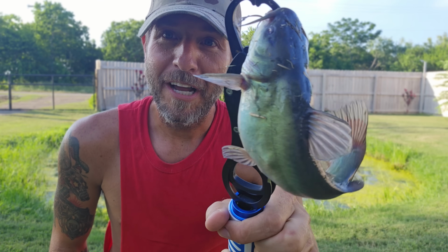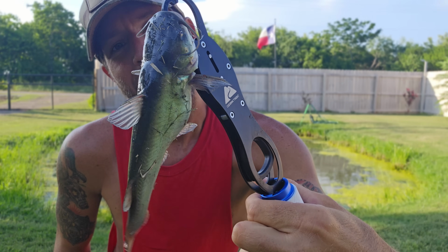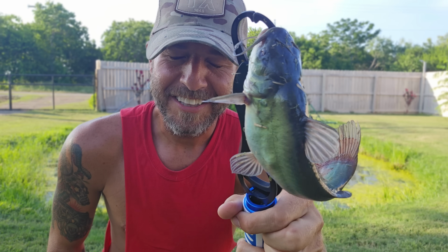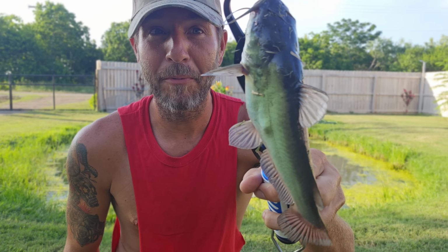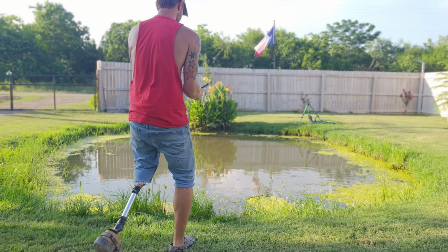If I caught this, I bet you there might be some that are a little bigger than that. Like I said, this one's about 6 inches long. Got a little tummy on them. Looks like they have unlimited minnows to eat in there. I really don't feed them much at all. Sometimes I throw dog food in there. When I say sometimes, maybe once a month, not very often. But I'm gonna go ahead and put him back and see if we can catch another one. That's pretty cool.